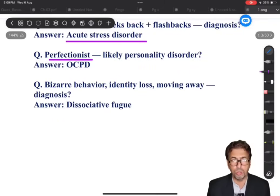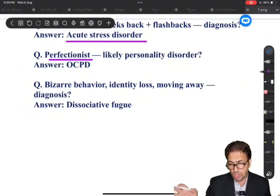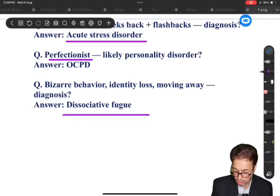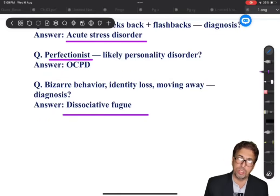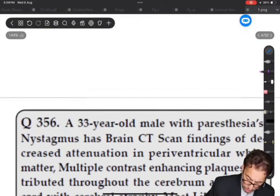Now, a person has bizarre behavior, identity loss, moving away, and what sort of disorder is it? It is dissociative fugue. So you have to remember these clinical conditions in psychiatry: schizoid, schizotypal, paranoid, obsessive compulsive, and attention deficit hyperkinetic disorder. All these things are very important, and I've already focused on them in my book.